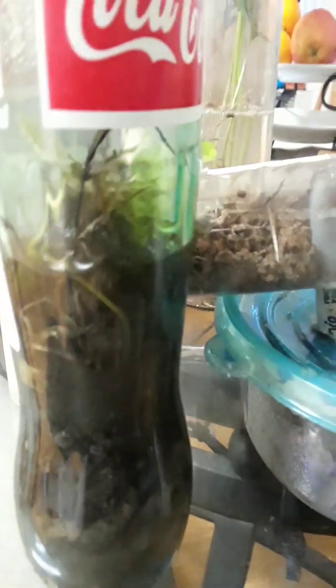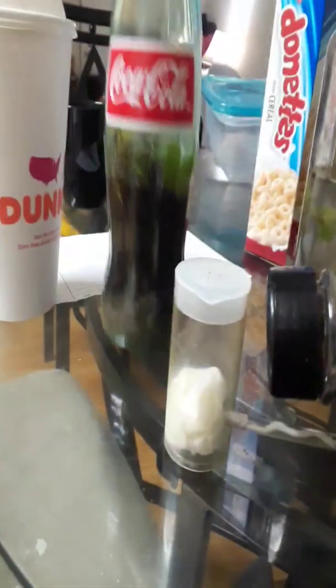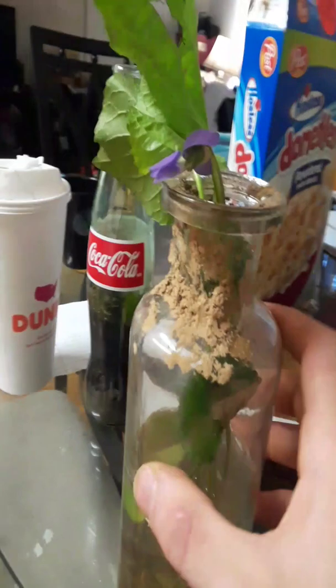Just some flowers. I didn't put anything in there. Just wanted to keep it clean. This is also day 1. I did this today. See if the plant lives. I like these ones with the nice little flowers on top.